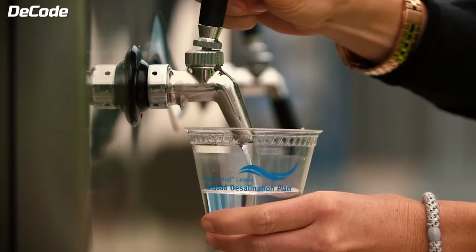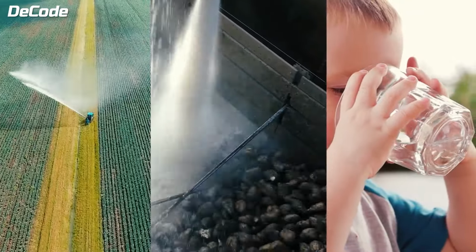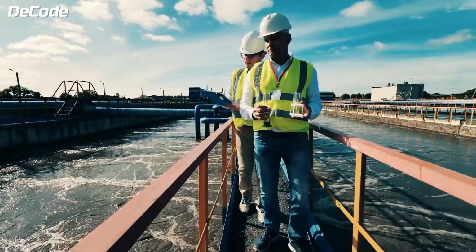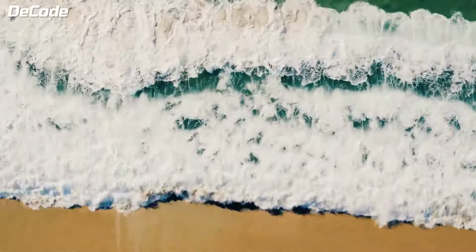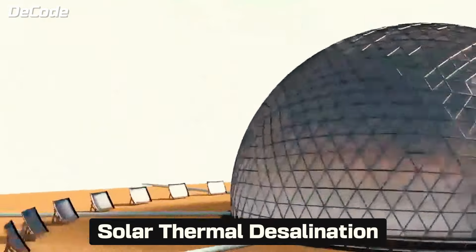It's clear that clean water is super important for everyone. As more people need water and some places run out, we have to find better ways to manage it. That means not just improving technologies like RO, but also making them use less energy and cause less harm to nature. So, there is another emerging new approach for desalination, and it's called solar thermal desalination.